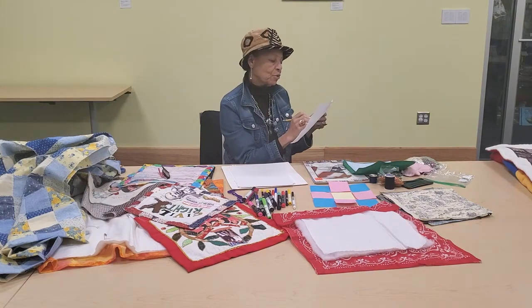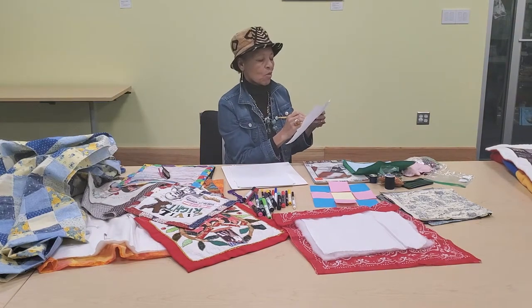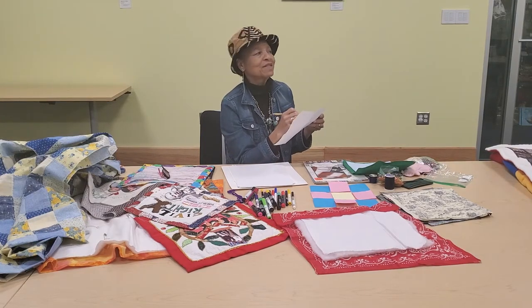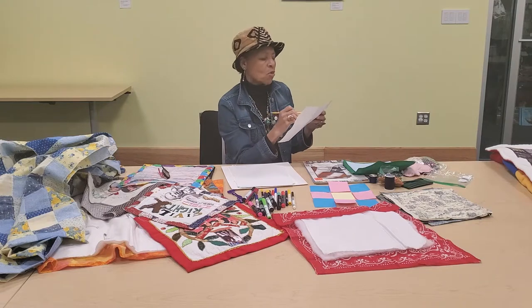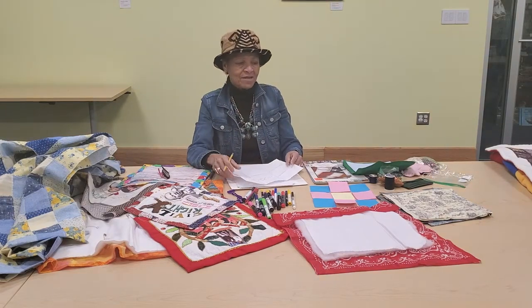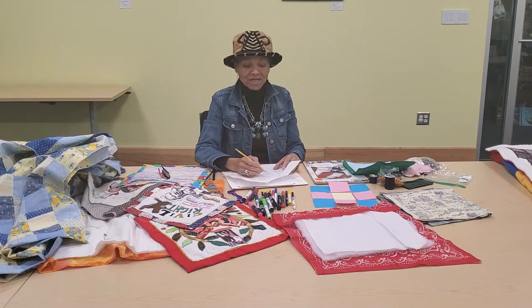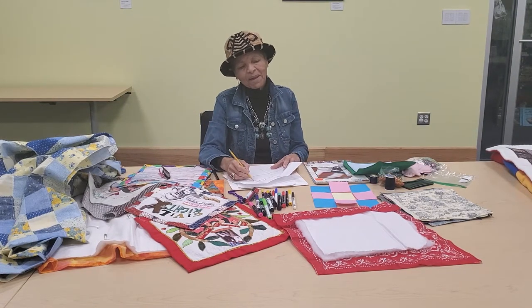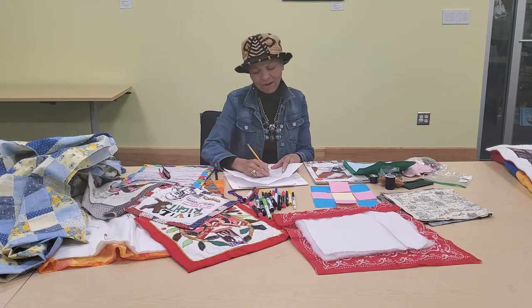And I'm going to do a quilt maybe about one of my mentors, or it could be my parent, the person I think loves me the most, or my best friend. So you have lots of options. So the first thing you'll want to do is to think about, what is this story going to be about? Maybe I'll start with my grandmother.